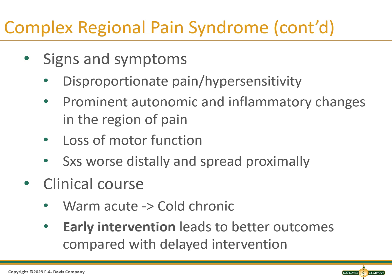The clinical course of CRPS is going to present warm in the acute phase and cold in the chronic phase. And it's important to remember in this patient population, as with most patient populations, early intervention leads to better outcomes compared with delayed intervention.